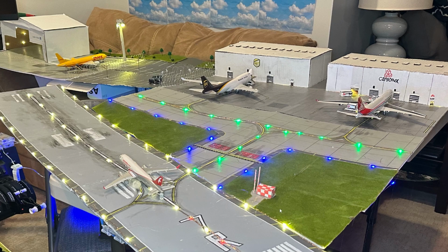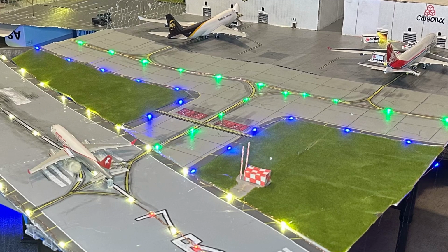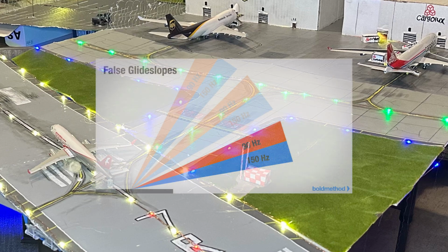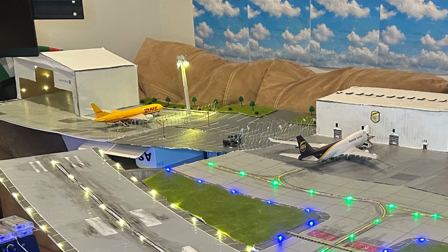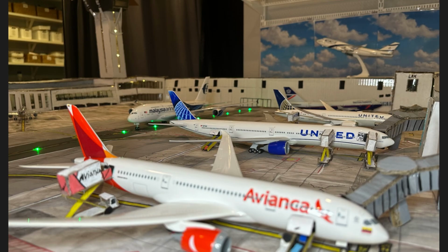Some more cool details are this ILS box, which is made out of paper and often seen on the side of the runway, which lets the aircraft know whether it's too high or low for its approach. Also, these fences around the car park look really nice. Here at the terminal he also put lights inside of the air traffic control tower.